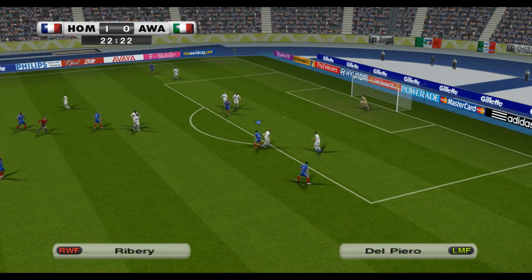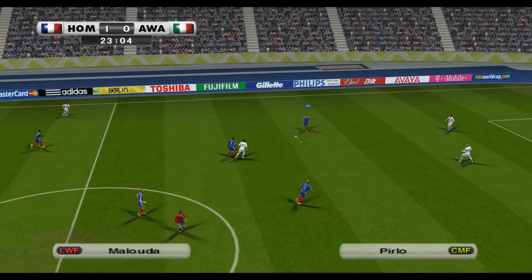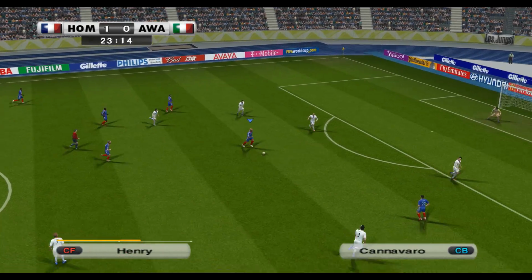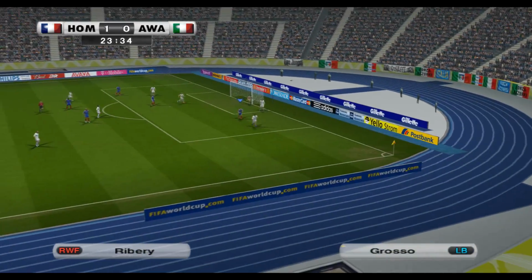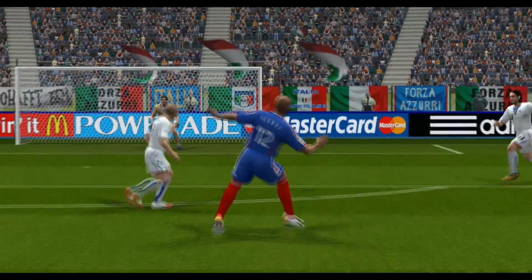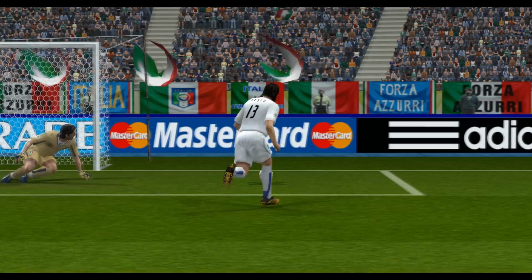Zidane eyeing up that gap in that Italian defence. Now Ribéry. Well, the idea was the element of surprise against Buffon. Malouda releases it to Thierry Henry, and he is going to take it from distance, and Buffon spilled it. Well, it certainly looks soft and comfortable for the so-called Superman. Now is the sense of occasion going to be Buffon's kryptonite.